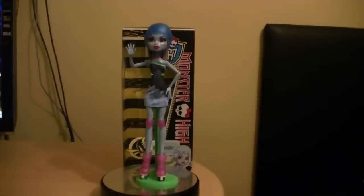I highly recommend picking up Abby. She's definitely one of the best in the Skultimate Roller Maze ones, and she's definitely a favourite of mine amongst Frankie and Laguna. Can't wait to find Claudine at some point. But anyway, until then, take care, everybody.